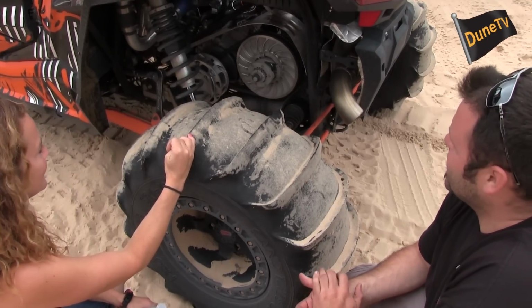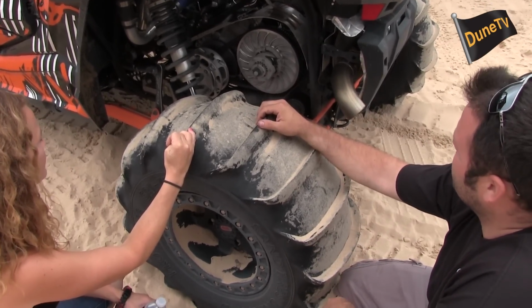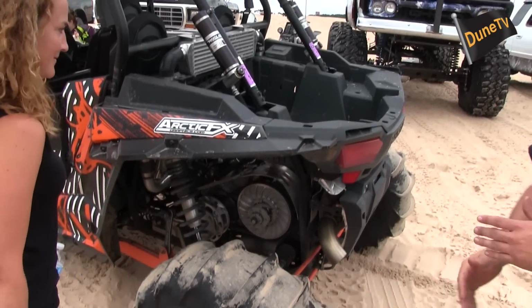Next time I have it out, we'll have it dialed in a lot better. I mean, you can see it's kind of wires a little bit everywhere. We're just trying to make sure everything was good, and so far it's been spotless. So it's been good.